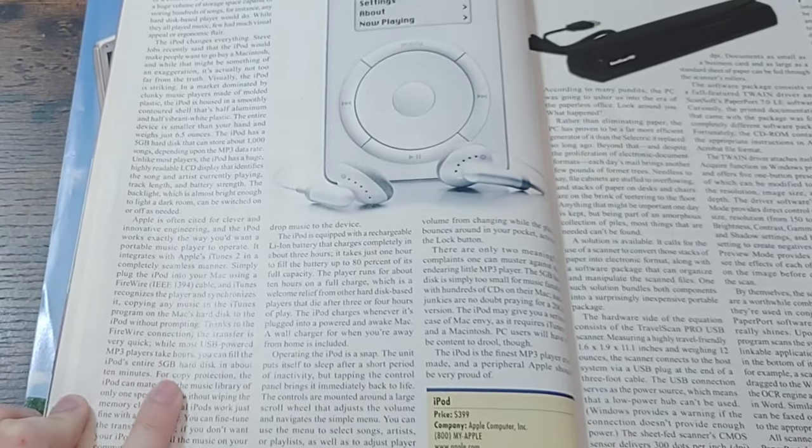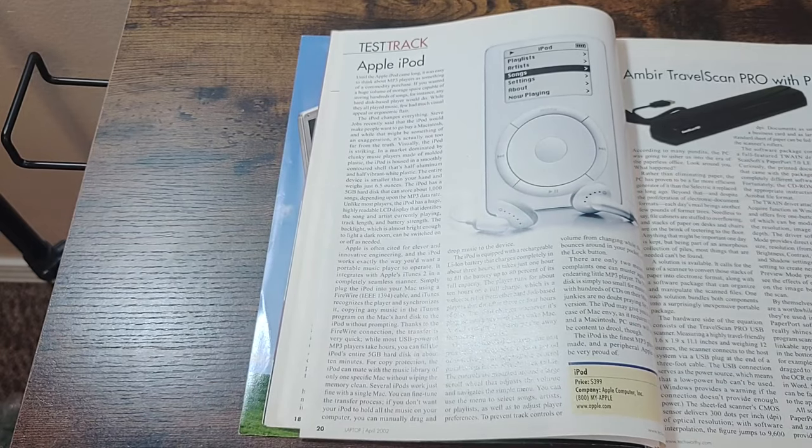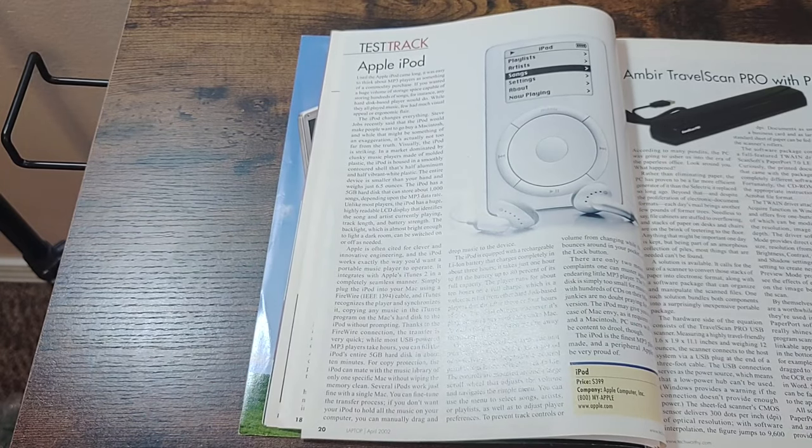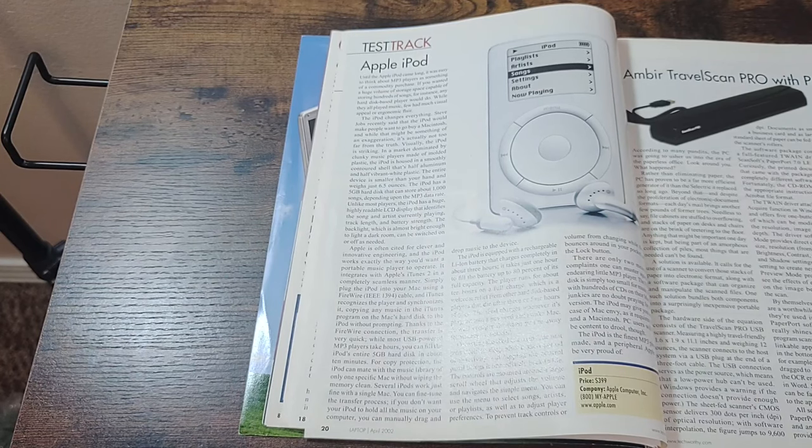And it had a 5 gigabyte hard drive. Something interesting about the iPod is that it doesn't have SD card storage. It actually had a mechanical hard drive in it. So, you know, that's kind of interesting. It was a really tiny mechanical hard drive. I think I watched a documentary about it a while ago. I forgot which one it was.